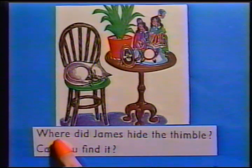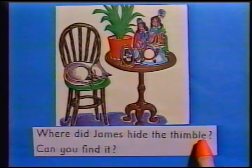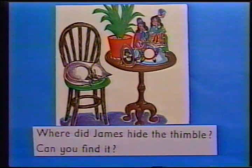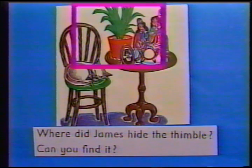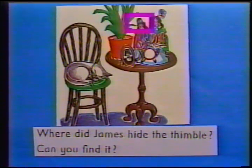Where did James hide the thimble? Can you find it? Take a good look. Everybody look around. Where is it? Are you sure? Oh! Oh! Look at that! Aria! You found it!